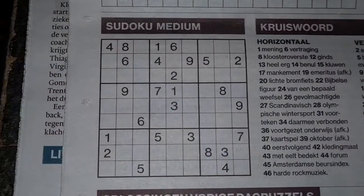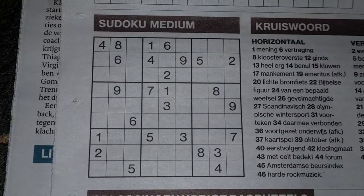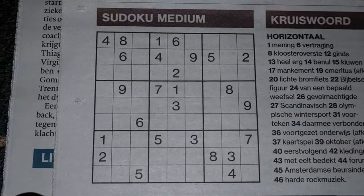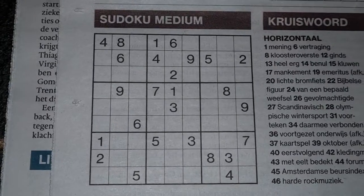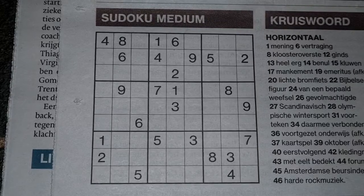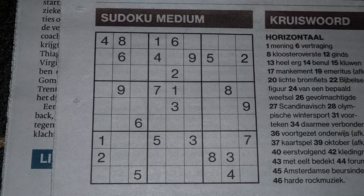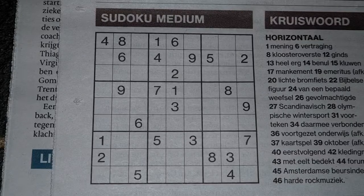And in this newspaper, there is also an extra additional with extra Sudokus, and I believe there are 8 extra Sudokus. So prepare for those Sudokus, but first I will solve this one.